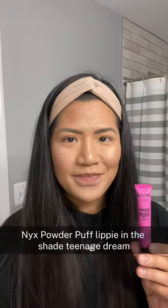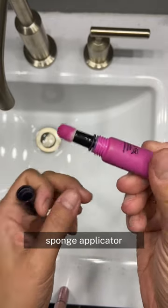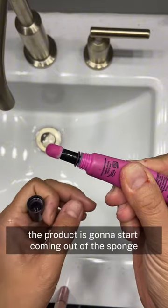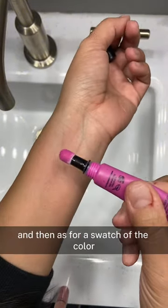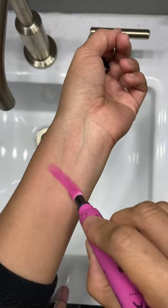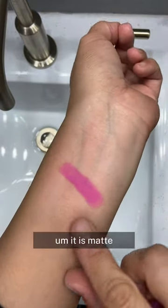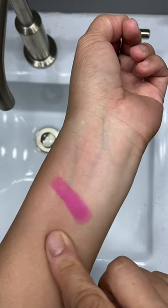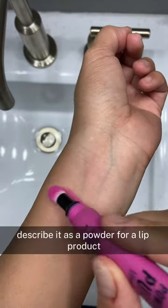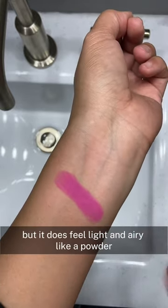The product is the NYX Powder Puff Lippie in the shade Teenage Dream. You can see the applicator right here is a little sponge applicator. You squeeze, and then the product starts coming out of the sponge. As for a swatch of the color, you can see right here, it is this beautiful bright pink color. It is matte, and I don't know if you can describe it as a powder for a lip product, but it does feel light and airy like a powder.